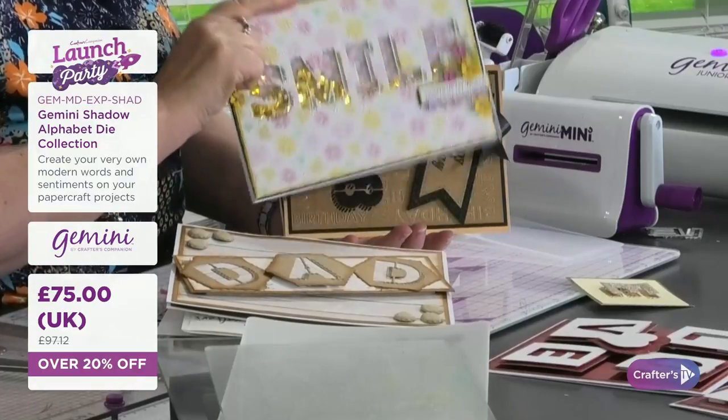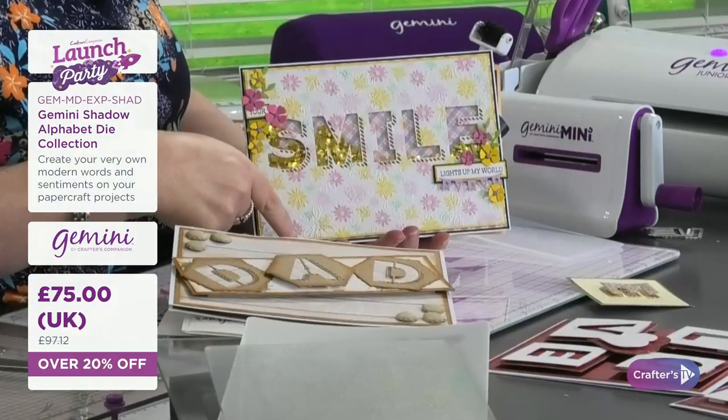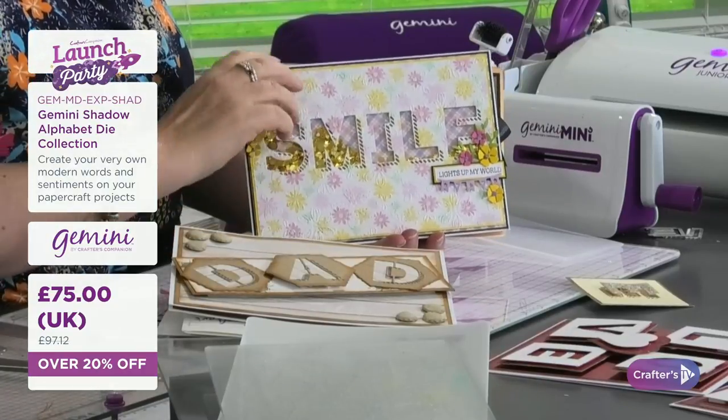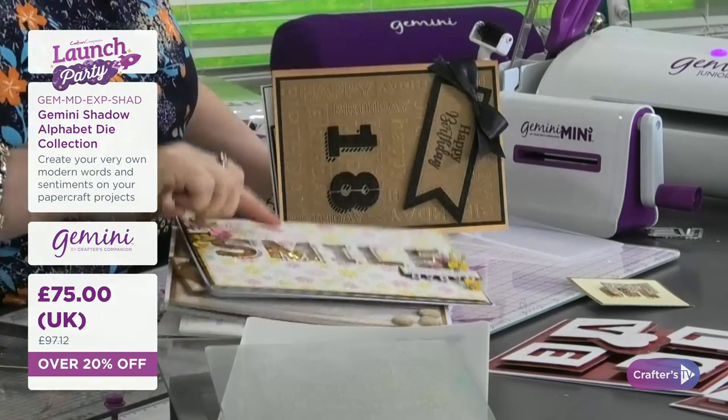Here, shake a card. Look, so you can cut in those sentiments all the way along with your Gemini as you've got there. Put some acetate behind the back, lift it up with your foam tape, put in your little sequins, shake a card, fantastic.